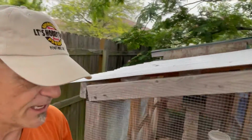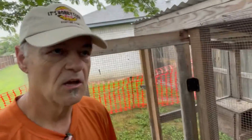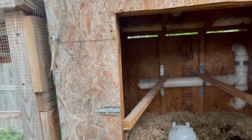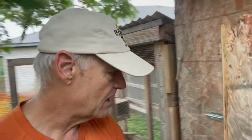This whole thing was pretty easy to build, and I got the plans off of, and I'm going to open the door here. It's really dirty. That's why I'm out here. I'm going to clean it. But here's the inside. I've got to clean it. That's what I'm going to do right now.